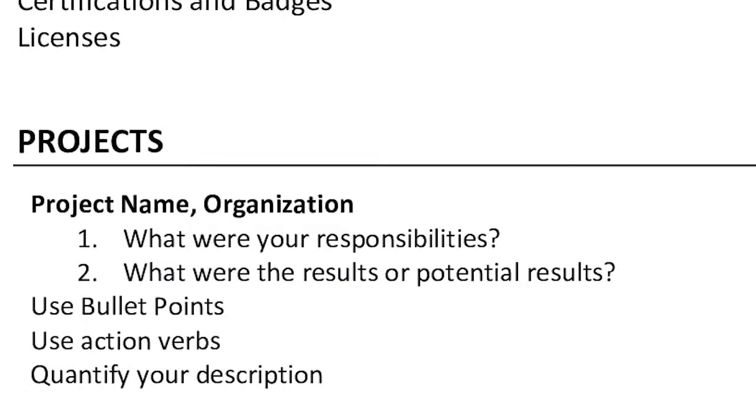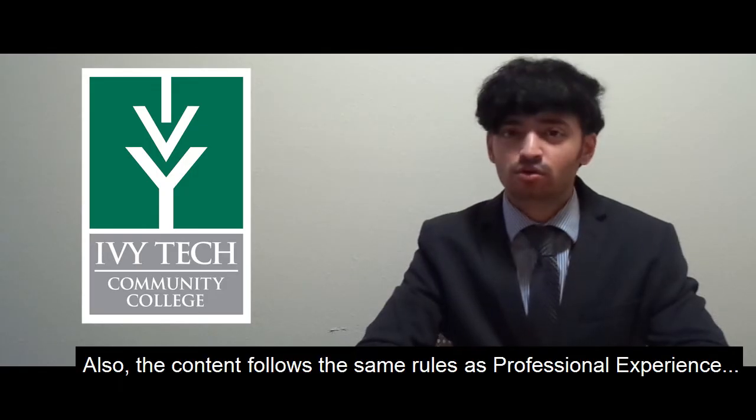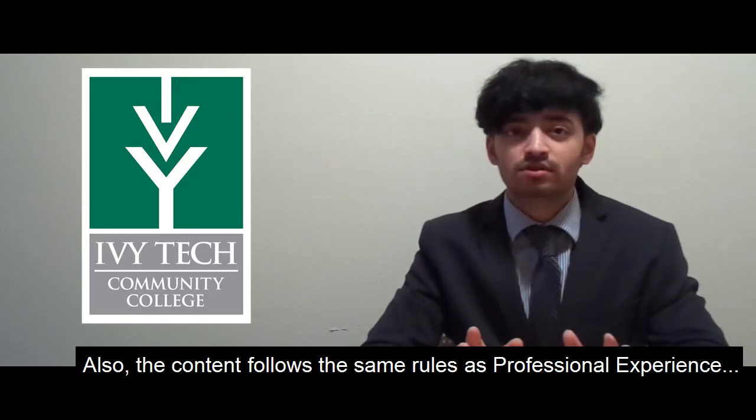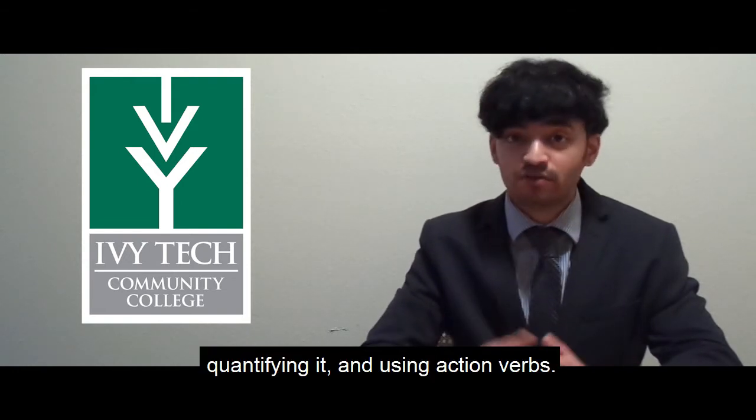You put your project name and organization name on the top left, and the city, state, and the duration of your work in terms of month and year on the top right. Also, the content follows the same rules as professional experience, like job duties, results or potential results, putting everything in bullet points, quantifying it, and using action verbs.